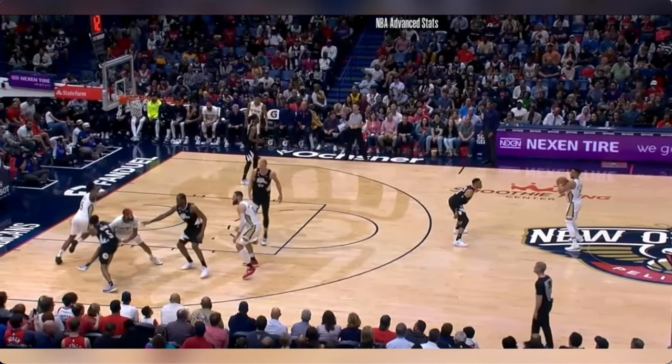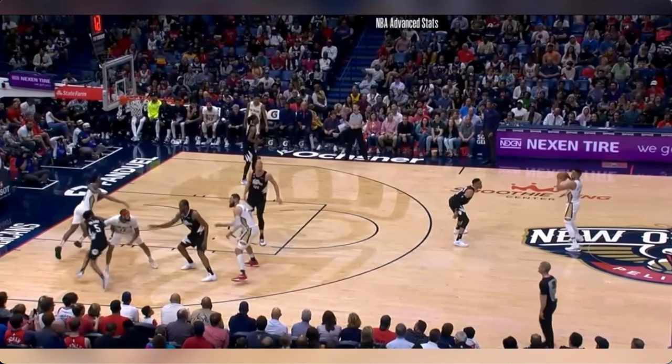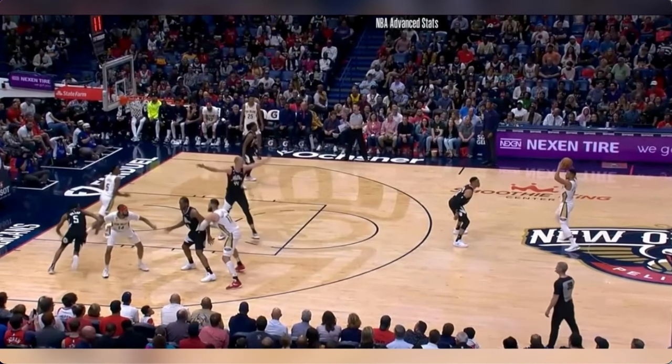So Brandon sets a really good back screen. Plumlee realizes it. Herb Jones is open right now, and Plumlee sees it. So since Plumlee sees it, he has to sink and help. So now he's guarding Herb Jones. This now frees up Brandon Ingram.